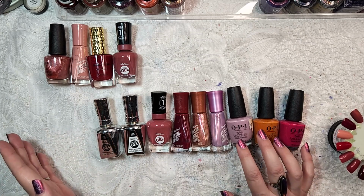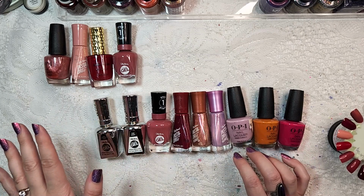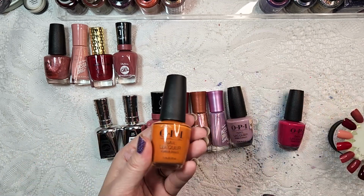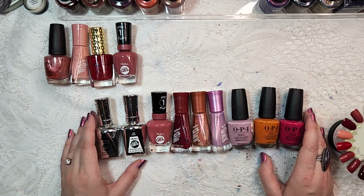I think I got some really nice colors. I have some comparisons to do from these, of course. But yeah, really excited to add this one, especially to my fall rack. But yeah, overall, a really great deal for some polishes.